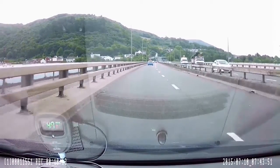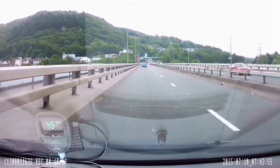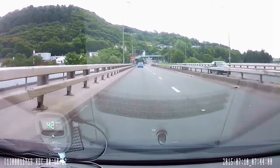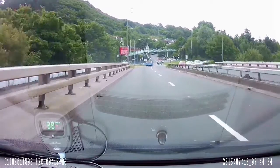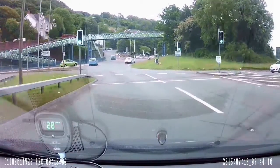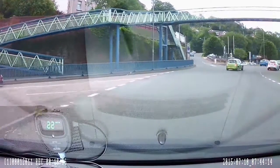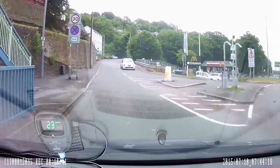Now we're approaching the Briton Ferry Roundabout on the A48 Briton Ferry Bridge from Swansea. Now the instruction we've been given is to go ahead the second exit towards Baglan. Now there's no signpost to show us that, but ahead second exit would usually be the left lane. So no need to signal at this point, lights are green. I'm going to stay in that left lane. Now mirrors and signal to exit the roundabout, and off we go.